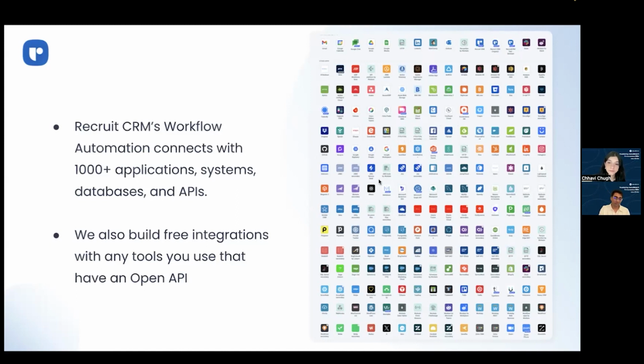An open API, to basically turn that into English, is how an application or app allows other apps to talk to it and move data back and forth. So if you have a tool that you want to check, you just type the name of the tool and say, does Expensify or Eventbrite or whatever tool you use have an open API? And as long as they do, we can build an integration with them and connect those tools together. This could include payroll systems like ADP. It could even include tools like Salesforce or data tools like Snowflake.